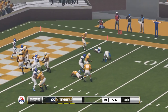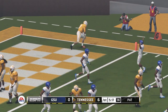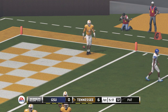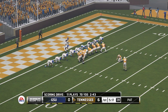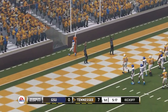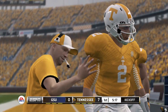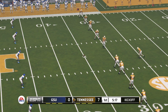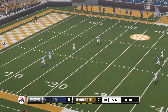Scrambling around. Decides to take it himself, and he's got it. Touchdown. And he adds the extra point. A 10-play, 76-yard drive, and they come away with a touchdown. Brad, I thought the offense did a really nice job of mixing up the play calling on that drive. I thought the defense was on its heels most of the drive because of the versatility of the offense.